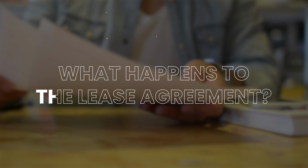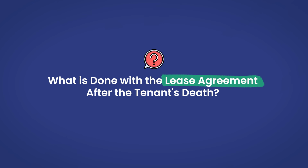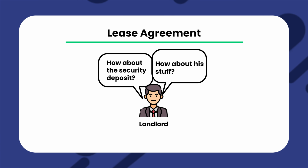Okay, so now that the property has been secured and the tenant's death has been established, there is one important question. What happens to the lease agreement? What is done with the lease agreement after the tenant's death? Determining what to do with the lease agreement after a tenant's death can be troublesome. Landlords typically want to be compassionate, but still have unpaid rent, a security deposit, and the tenant's belongings. For this reason, there are a couple of steps to take in order to resolve the issue with the lease.